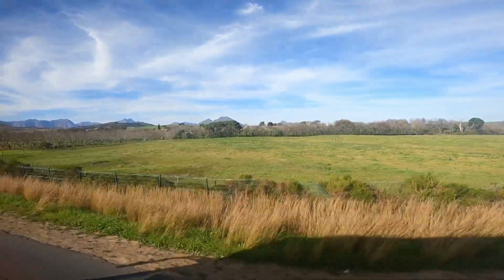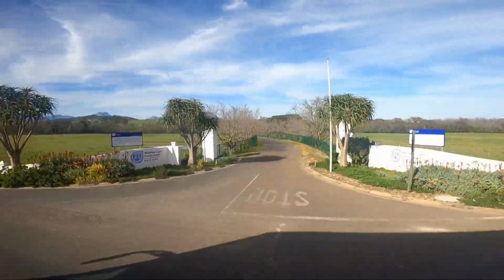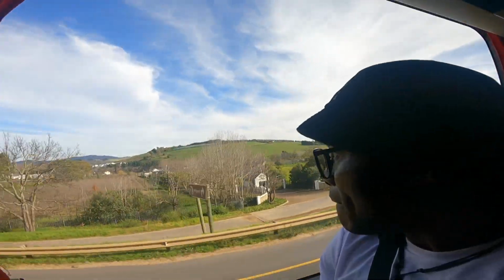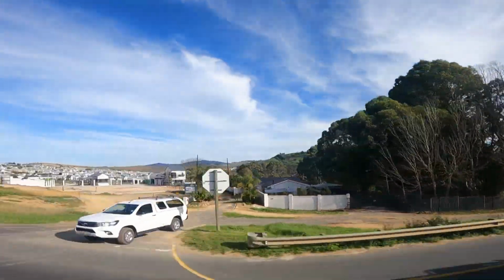The wood is fairly coarse compared to European or American oak, and this is why we have to import. So let's go to Stellenbosch now, which is very much the center of the South African wine industry.